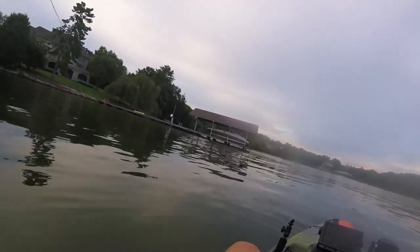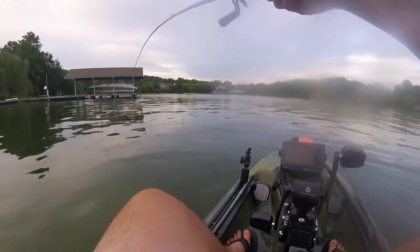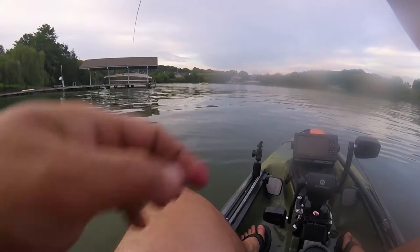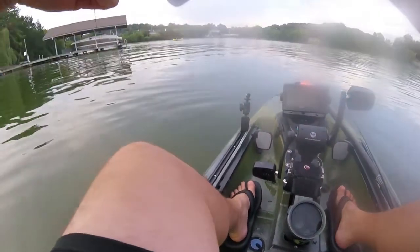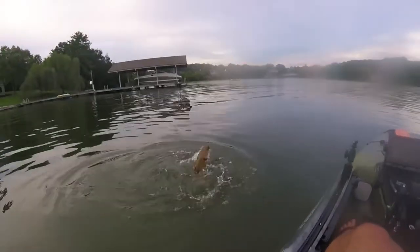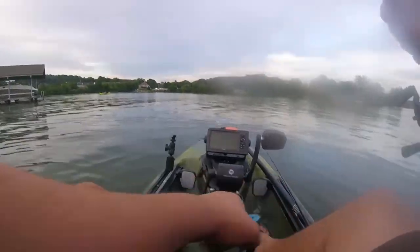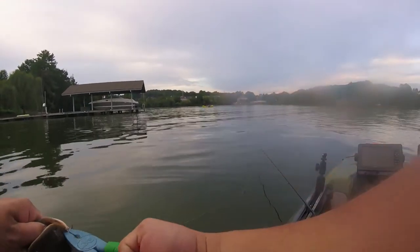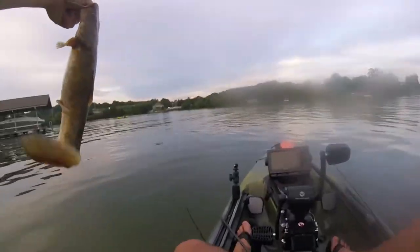Another one, even bigger one. Oh God, it's a catfish. Dang it. Big old catfish. Dang, that stinks. Big old flathead catfish. Well, he's little, he's not big.